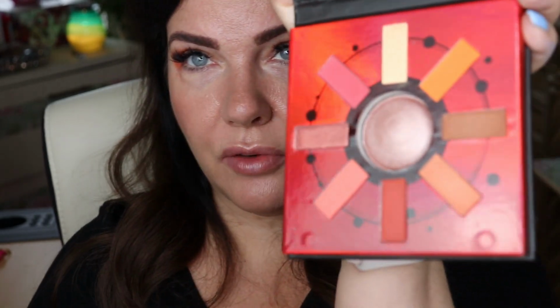I have to say that these colors are extremely pigmented and very easy to blend. I should also comment that the other challenge that Laura and I set for ourselves is that we were using palettes that we've never actually used before. So I have never used this palette before. This is brand new to me.